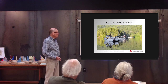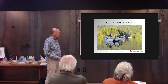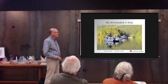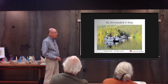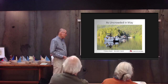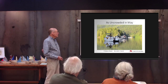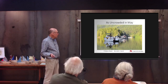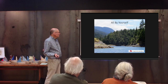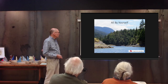This is perhaps the most popular cove up there, Prideaux Haven. This is in May, and people that have been here before will notice that there aren't very many boats here. We had 7 boats that evening. If you were to come back in July or August, there would be 40 or 50, something like that. A very, very different experience. And it is possible to be all by yourself up here, which is really kind of a special experience.